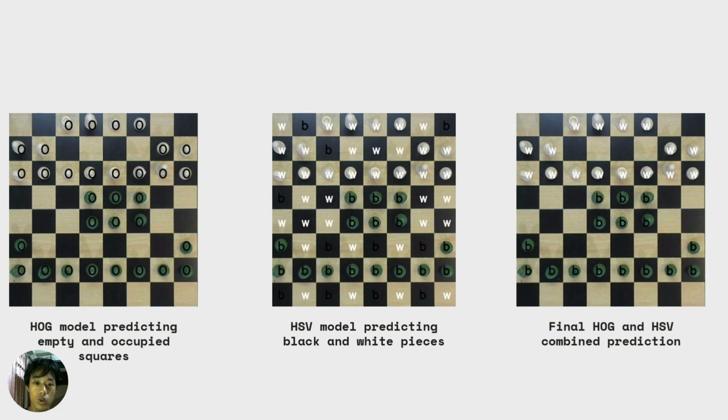And so these two models combine together for a full prediction, the combined prediction, HOG and HSV combined predictions, and you can see that it is 100% correct and everything is correct in here.